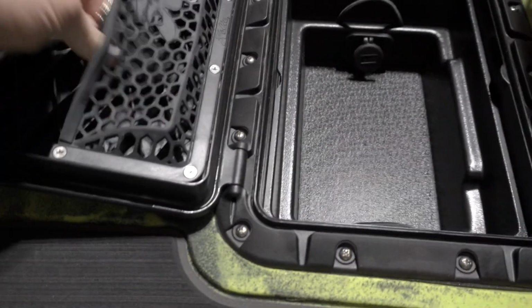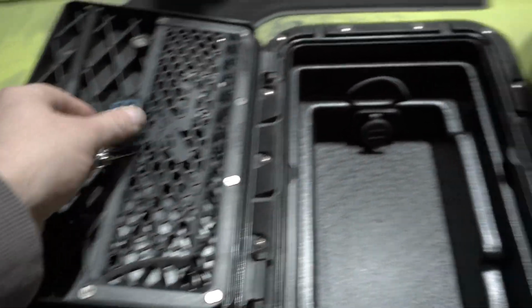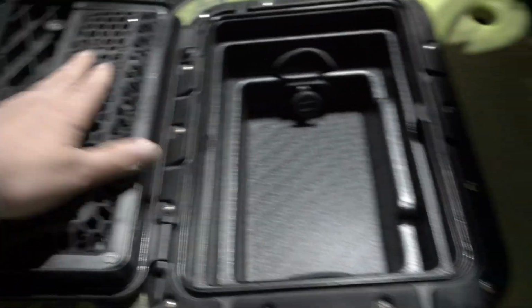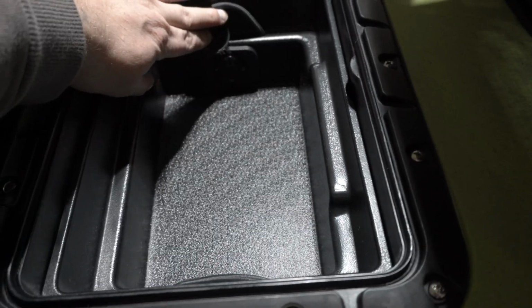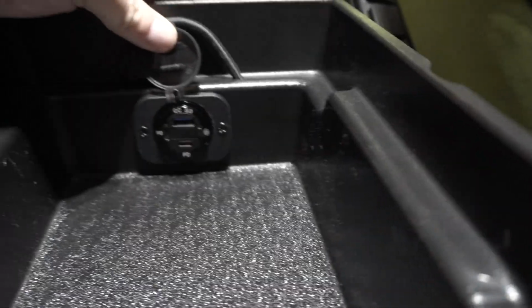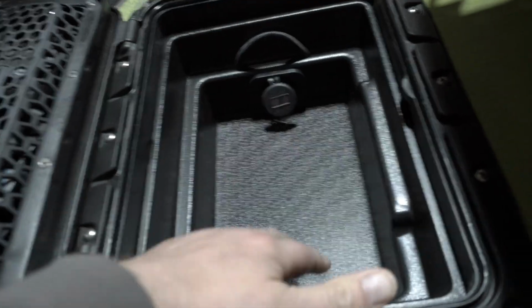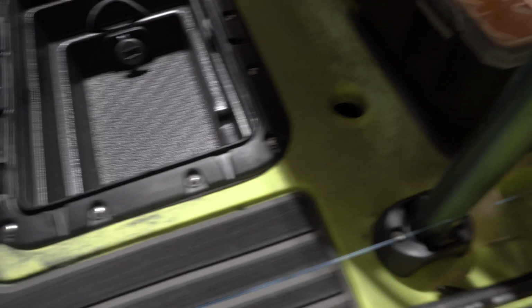I have the remote for my wireless FPV system just clipped right here. My phone tether is in here. And then I installed a 12 volt USB. It's kind of hard to see, isn't it? There we go. I put a cigarette lighter USB charger in there. It's got a standard USB and two USB-Cs. I will use that for GoPros, cell phone, et cetera, while I'm out on the water.